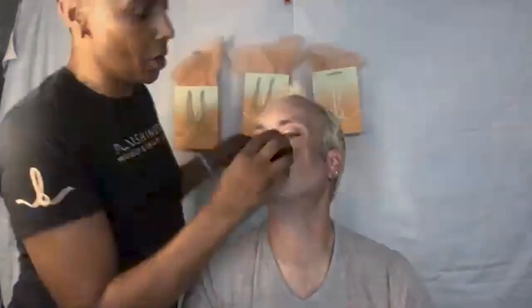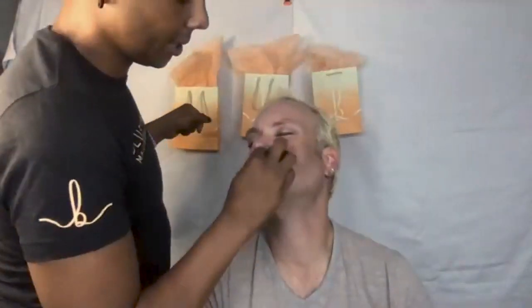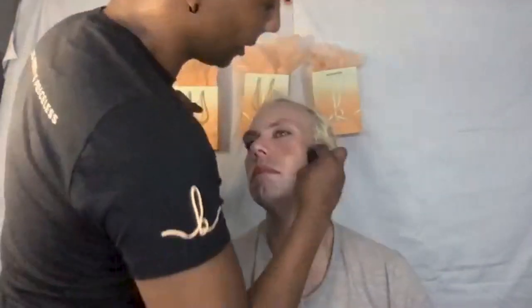Now I'm just going over this, making sure everything is nice and smooth. You guys can see how illuminated his face is with the Aqualuminous. Now all I have to do is set. I'm going to use the Jouer powder. Jouer is very, very nice and light. I'm using the Jouer powder to set.